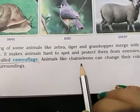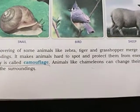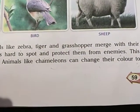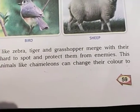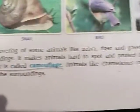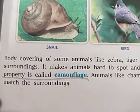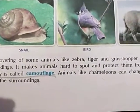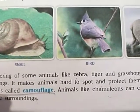Animals like the chameleon can change their color to match the surroundings. The chameleon is a lizard which easily changes its body color according to the surroundings and according to its mood. So this is all about the chapter 7 topic, body coverings.